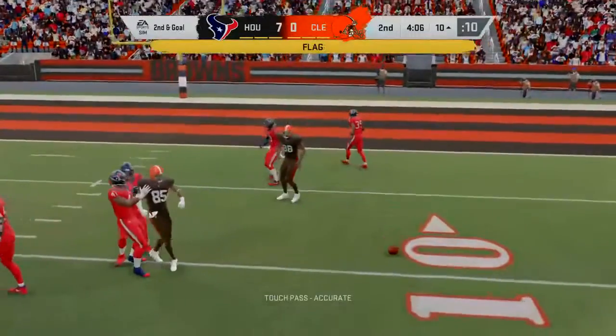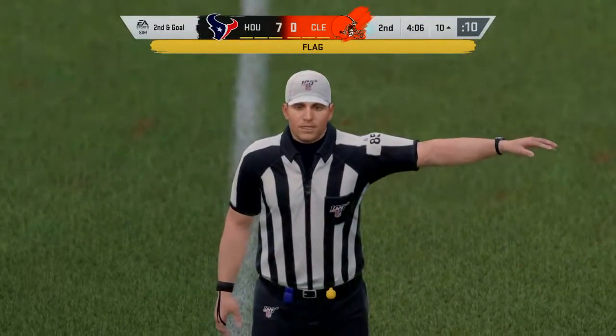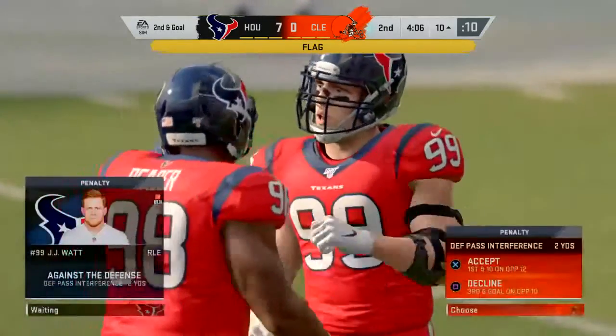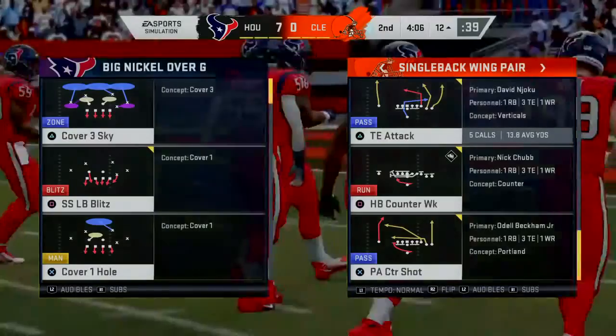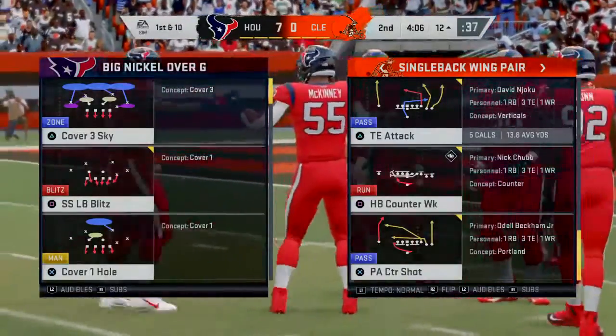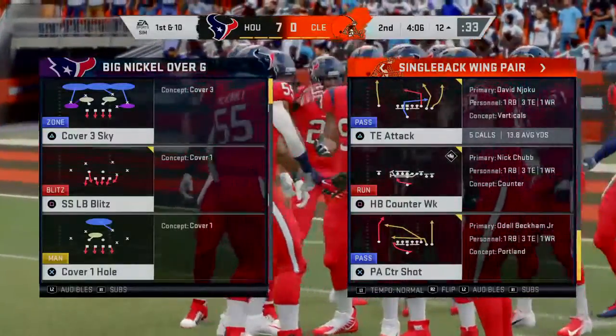Mayfield looks to throw, and that'll be incomplete. We do have a penalty flag down, however. Let's see what that's about. So they saw the contact before the ball arrived. Penalty flag for pass interference. And trying to avoid pass interference is so difficult.